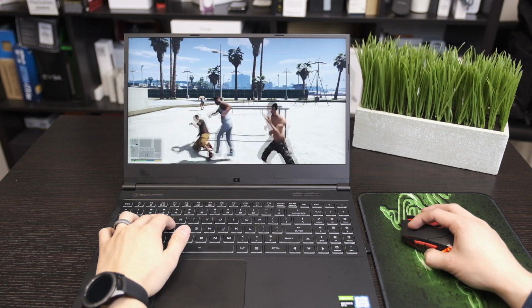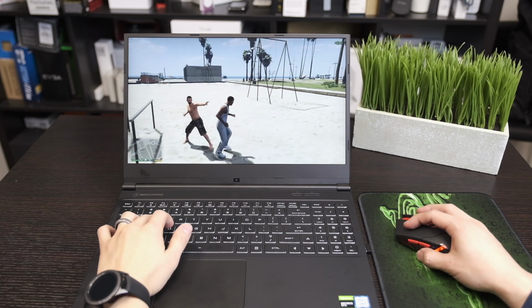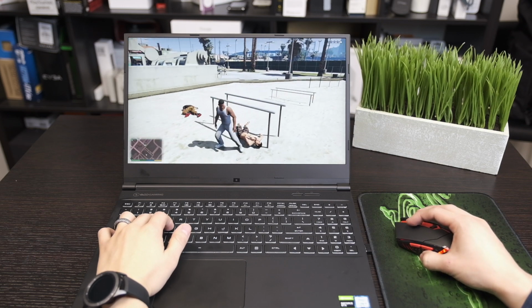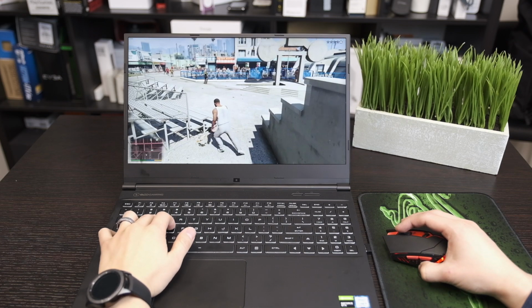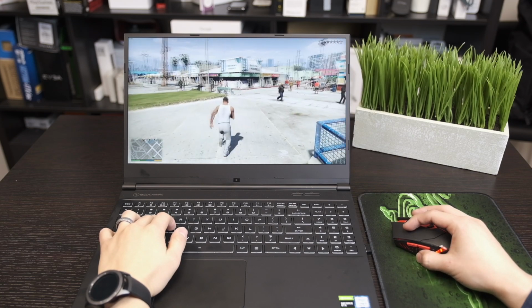And performance doesn't... The only negative thing I've noticed playing not even highly intensive graphical games is that the fan kicks on very early, extremely early. I mean, all gaming laptop fans make decent noise. It's like, okay, it's unavoidable. You've got to cool the laptop. This one, to me, sounds louder than what I would have expected.